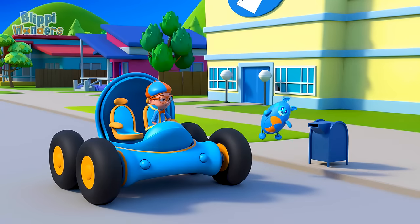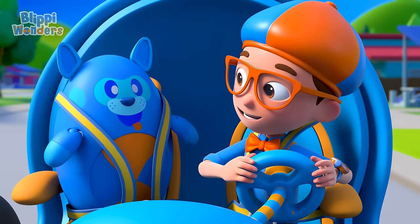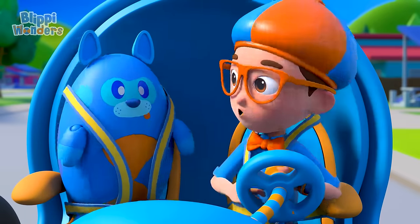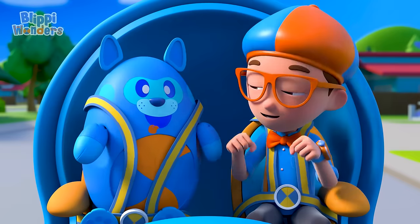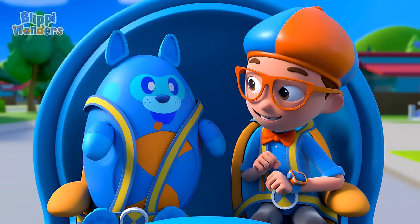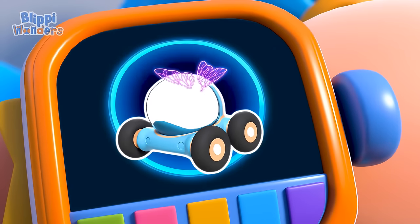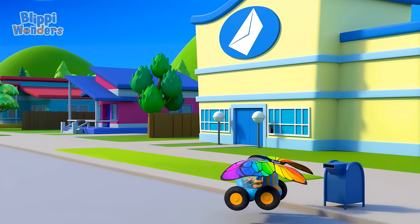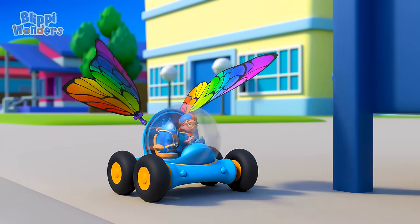I hope Grandpa Blippi gets his birthday card in time. I wonder, how does a letter get to where it needs to go? Great idea, Debo. We'll shrink down and follow the letters to find out. I'm gonna need wings. Wings confirmed. Shrinking down! The Blippi-mobile is ready for adventure.